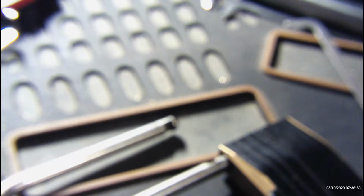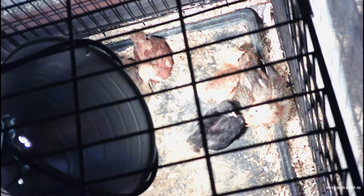Here's some stuff in the background. It's some baby chickens that are about ready to go out. Let's see if I can do this. I can't do it because it won't focus. They're way down there. Kind of see them in there. A couple of them way down there. A couple more up here.